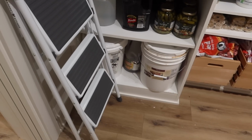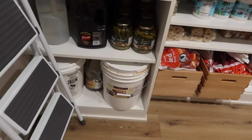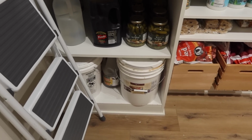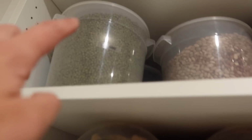My dad found us that ladder, which has been extremely helpful because as you'll see, we have really high shelves. So let me start at the bottom. At the bottom, I have my big buckets. I only have a few big buckets in here of food storage. I decided to keep the largest ones upstairs in my working pantry that I get in all the time instead of using the smaller containers I was using at the other house. Containers about this size that I was having to refill all the time.